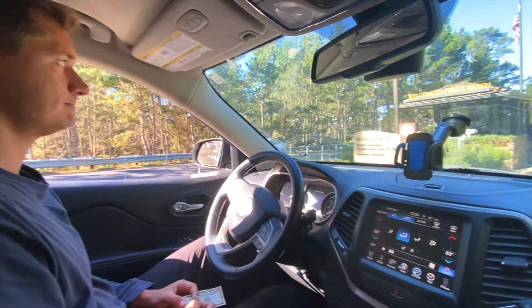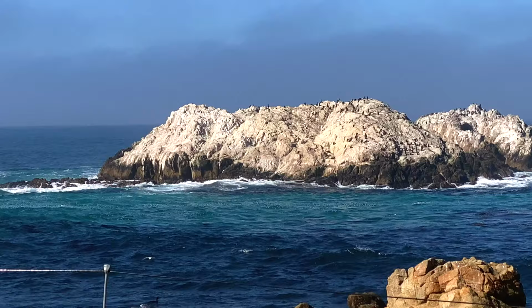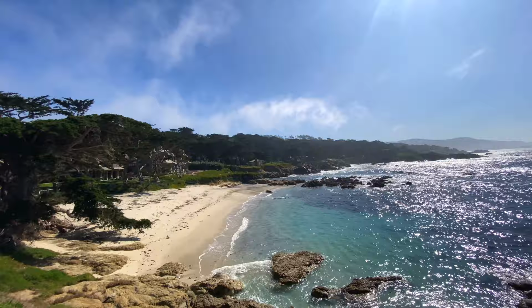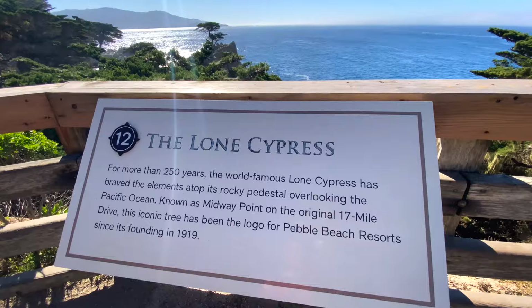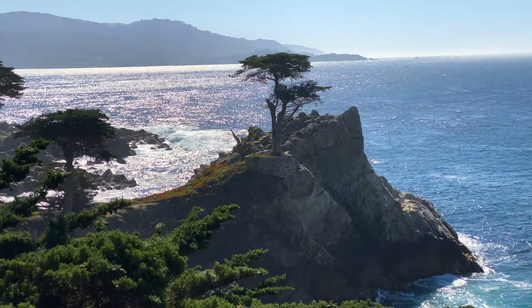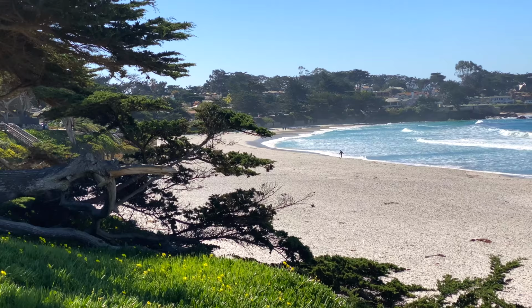Sure, there are a couple of nice overlooks and you can also visit the famous lone cypress tree along the way. But for us, it wasn't worth the $10.50 entry fee. Just south of Pebble Beach, we stopped at Carmel by the Sea before we continued to drive south on Highway 101.